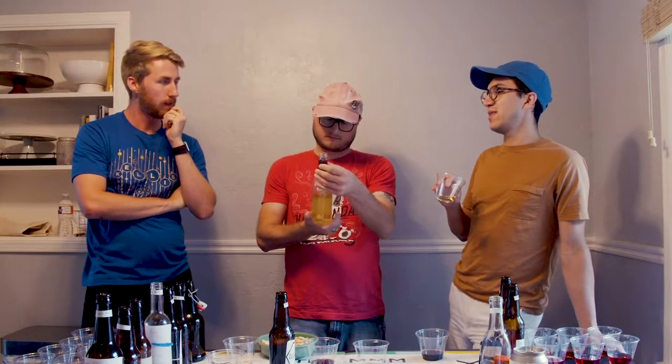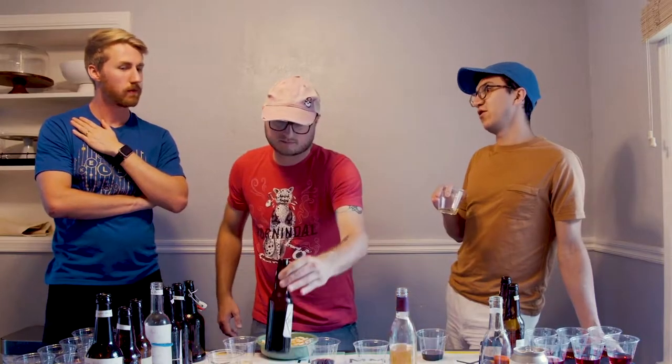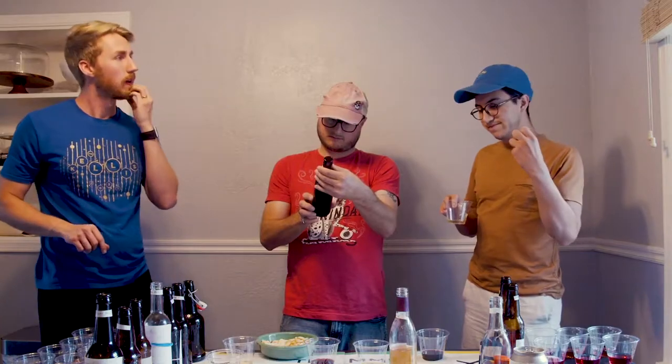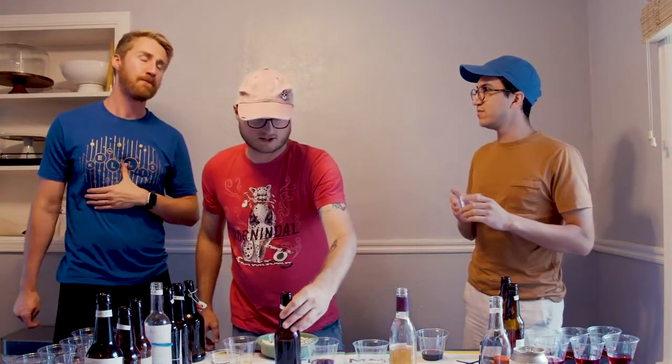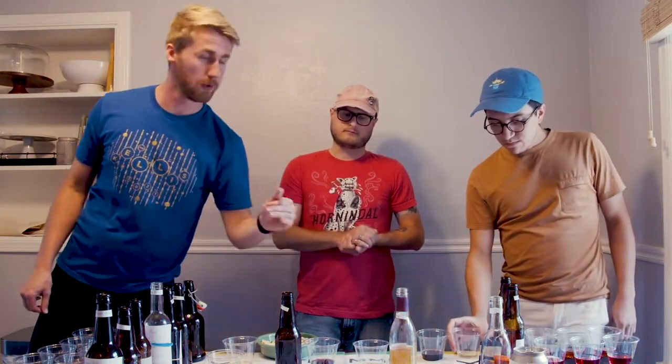I feel like I'm pushing it by saying that it feels flabby, because it really doesn't, but I think a little tannin could help move it in the right direction. Just a little bit more grip. Yep. Yeah. Well, okay, so in that case, number 10 moves on.